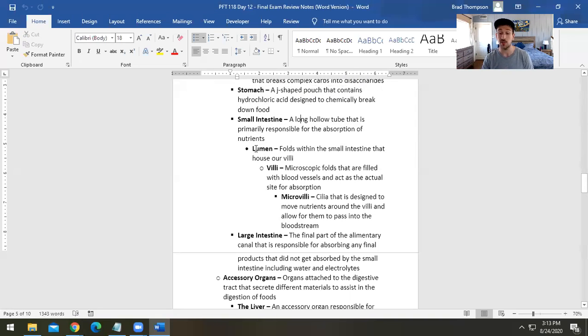And so your small intestine is a series of all these little folds that we call lumen. And on those lumen, there are all these little projections called villi. And villi are these little microscopic folds that are filled with blood vessels. And those blood vessels have small holes in them that allow nutrients to pass into your bloodstream, very similarly to how your alveoli acted as the exchange site for gases. This is acting as an exchange site for nutrients, except it's not really trading anything in exchange. It's kind of just taking stuff in. And then you have all your microvilli, which kind of live on the villi, and they're the little hairs that make sure that those nutrients don't get stuck anywhere and go to the right holes.